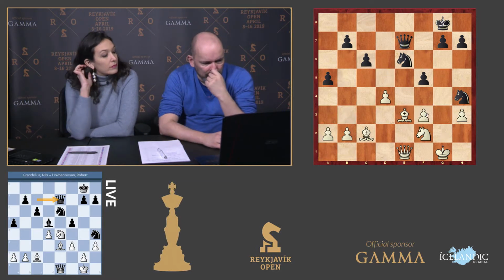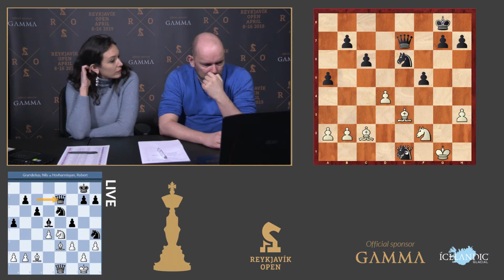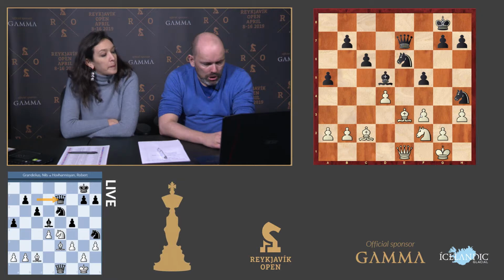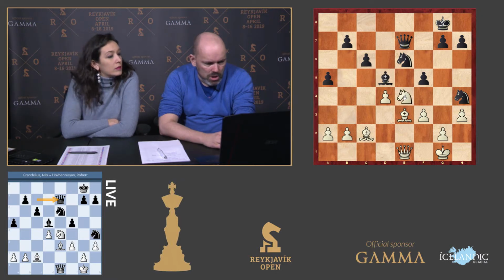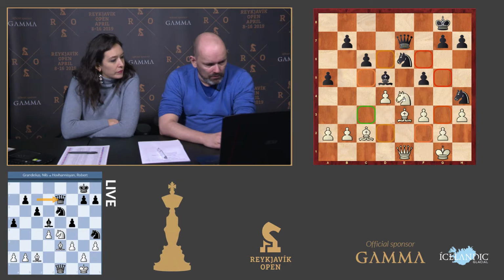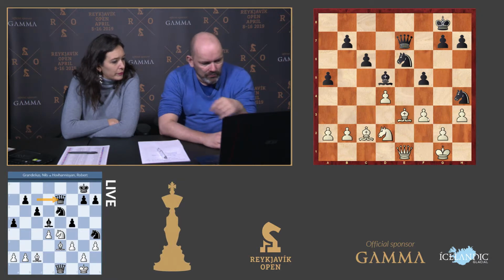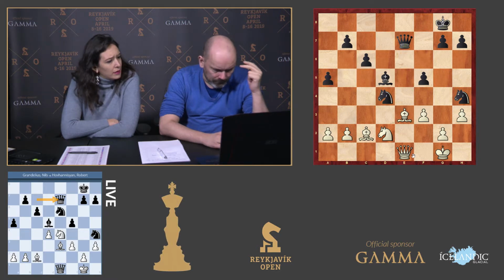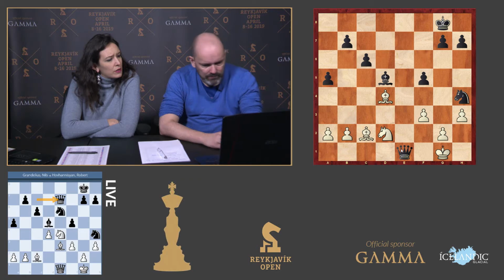And you can't take back because you lose the queen. A simple fork. Tactical operation. Same with knight c3, I take on f3, so one would think that we play knight d2 to protect this, but there's another problem there. Knight takes d4. Yeah, the white pieces again are just so very clumsy.